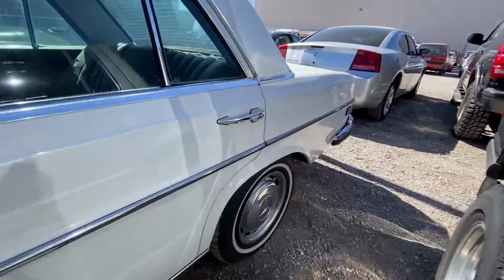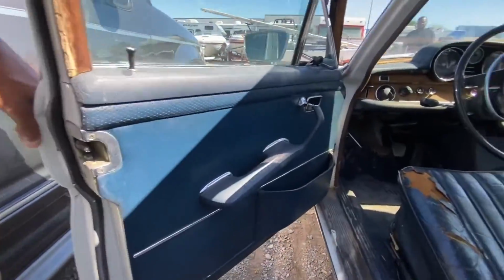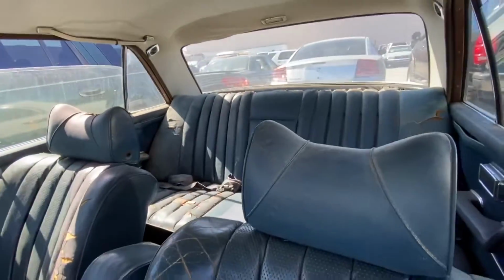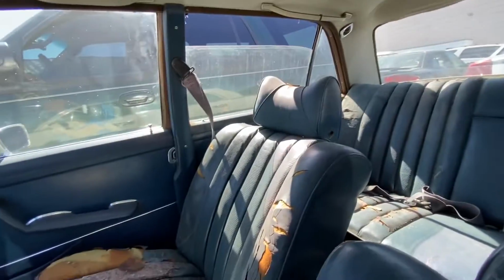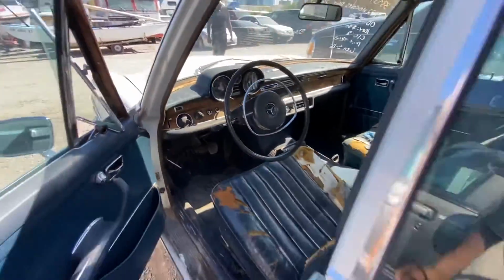This thing is really clean. Now I definitely wouldn't mind having this. If I can get this for like a couple bands, I definitely wouldn't mind having it, driving this up and down Hollywood Boulevard. You feel me? The seats and the interior are pretty whooped. It could use some restoration on the inside, but literally the car runs and drives, so that's a plus there, man.